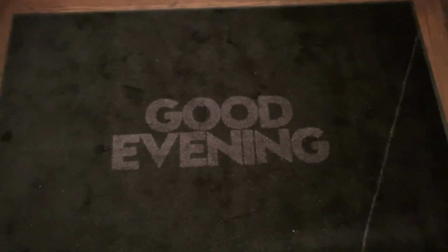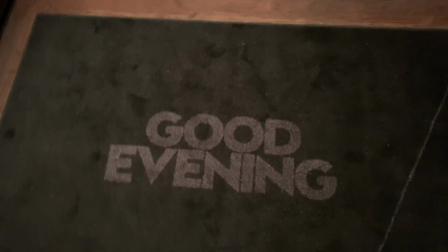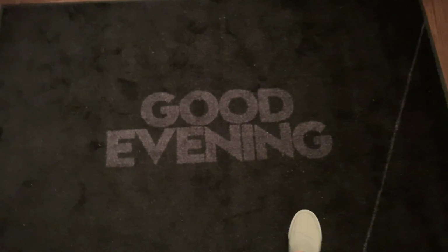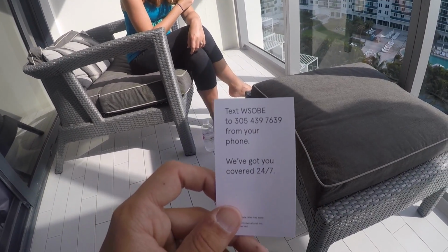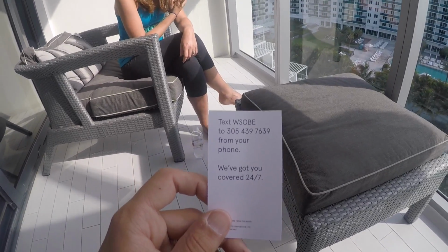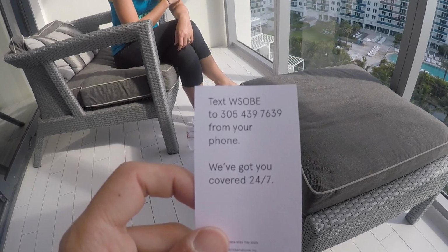Every time of day they change these mats for good morning, good afternoon, and now it says good evening. It's a nice little thing in the elevator. So the W also has this thing, it's called Whenever Whatever. You just call or text them and they come whenever for whatever. And Julia has some more information on this.